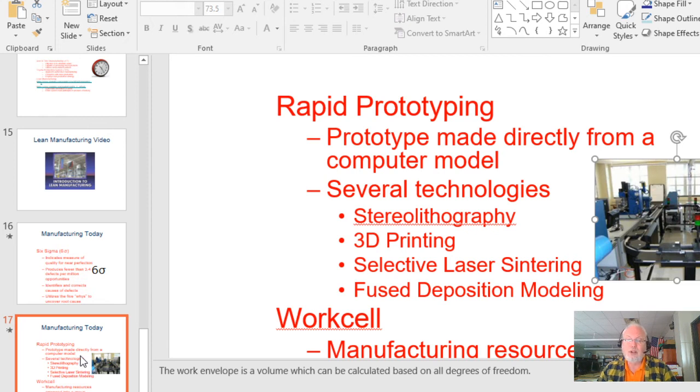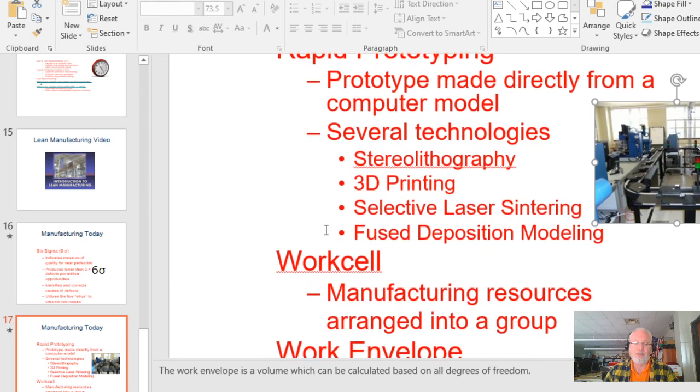There is something called selective laser sintering, and the difference between this and stereolithography is stereolithography has like a big vat of goo that they shoot with a laser beam, and that hardens the material. Selective laser sintering is a big vat of like a metal powder that they use the laser beam on, and that hardens the material, and it creates the model. It builds it from the bottom up.